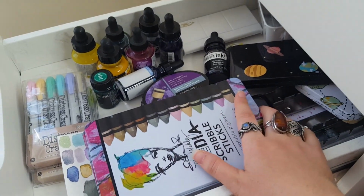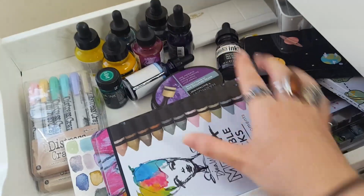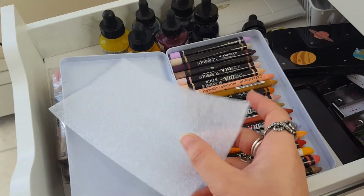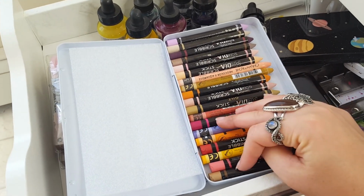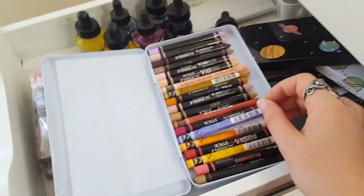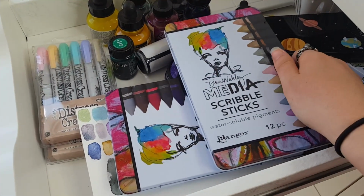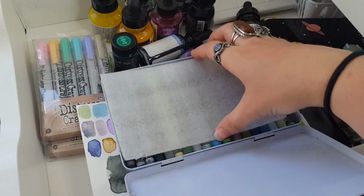This drawer is a bit of a mess, but it houses all of my ink and watercolor type things. These are my Dana Wakley Media Scribble Sticks. Now, these come with a plastic insert inside, which only allows you to store the colors that come in here. Again, these are all my warms. I took out the plastic insert. I have all my Neo Color 2s in here with it. So if I need some type of water-soluble crayon thing, they're in here. So these are my warms. These are my cools.